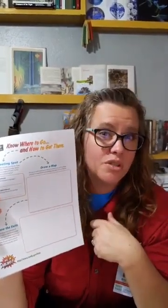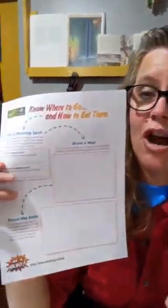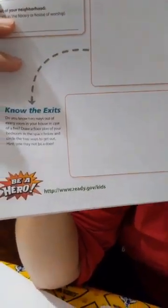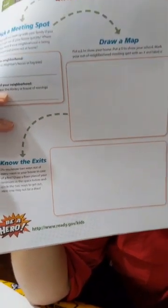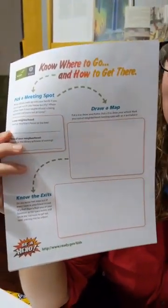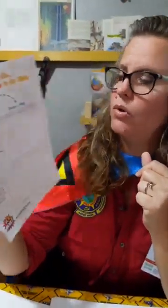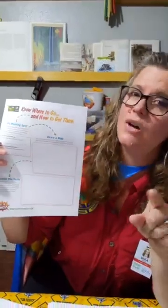Okay, so you need to have multiple places to go. If you're at your house, where you're going to go, or if you're somewhere else, you're going to go to the school or a church or your friend's house. And you need to have one maybe in your neighborhood and one that is not in your neighborhood, maybe a neighborhood down the road, okay? And then draw a map of how you're going to get to those places so that you know you're going to walk down and turn left and turn right, so you remember how it is that you're going to get to those places. And then know the exits, just like we talked about in our fire plan, okay?